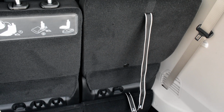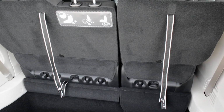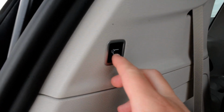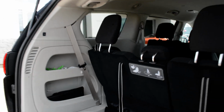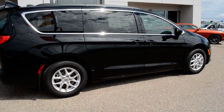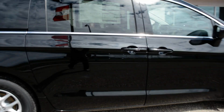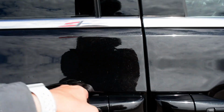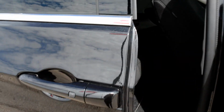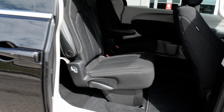So when those third row seats aren't needed, you can easily fold down those seats completely flat to give you a little bit more storage space as well. So again, just your power lift gate. So just to check out some of the features inside. So you do also have your power sliding doors as well.